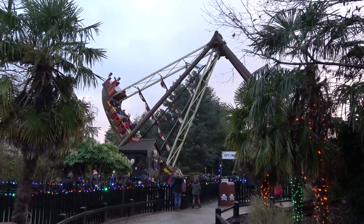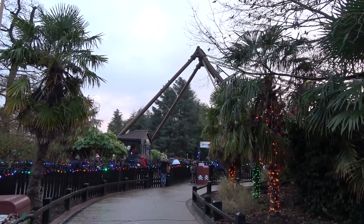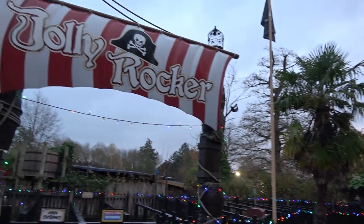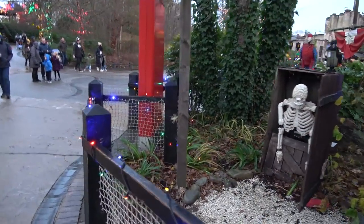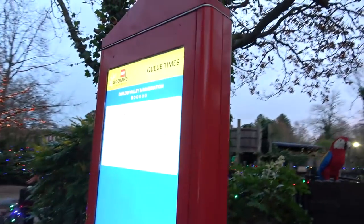So yes, checking out this side of the park, I'm now making my way down towards Knight's Kingdom. And yeah, Jolly Rocker and Spinning Spider are both open, with minimal waits this evening as well. I think most people have gone, to be honest. Yeah, all the Christmas lights around here are nice. I like how these are a lot of coloured lights. You know, it matches the Lego bricks, doesn't it? We're all here at Legoland after all.